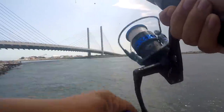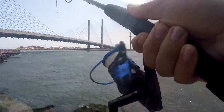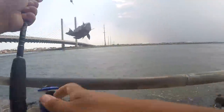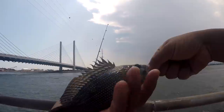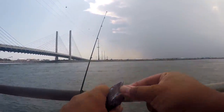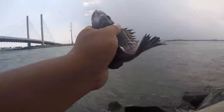We're getting some thunderstorm hits. The weather's changing a lot over here. I'm a little bit terrified, I ain't gonna lie. I think it's gonna start raining soon. Meanwhile, we're still getting bites. Oh, that's a black sea bass. Nice little black sea bass. Check it out. This one's gonna be like 12 and a half inches to keep, so we're definitely not gonna keep this bass. The weather is changing real fast, guys.